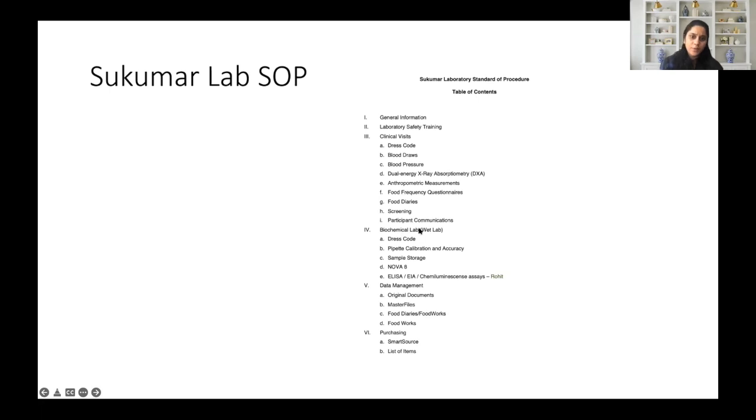And again, if you go into the biochemical lab, what is the dress code for a biochemical lab? Because, if you've done a biosafety training, it has to be closed shoes, a laboratory coat, and as needed, goggles. So all of these things we reiterate in our SOP. All the students who come into my lab read through this, and then they sign a document saying they've gone through this and they understand all the procedures.